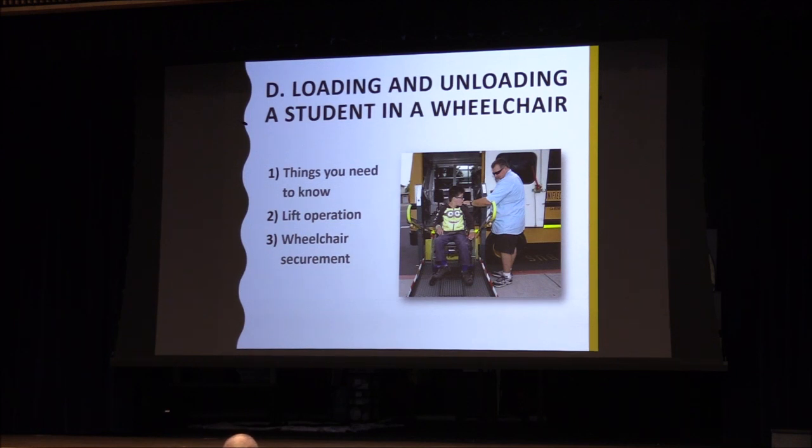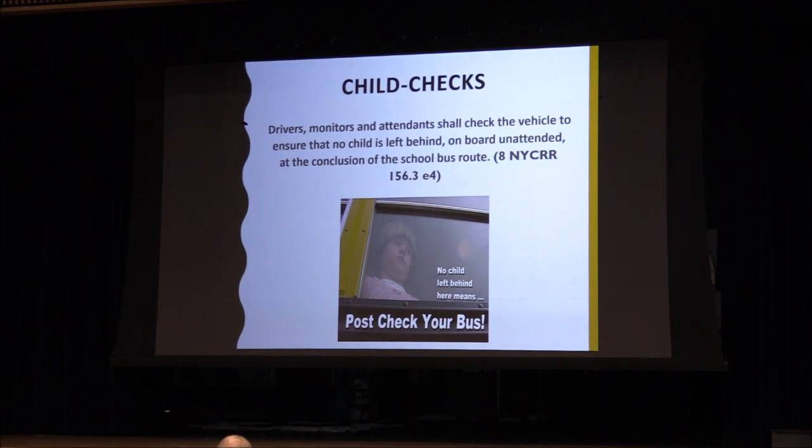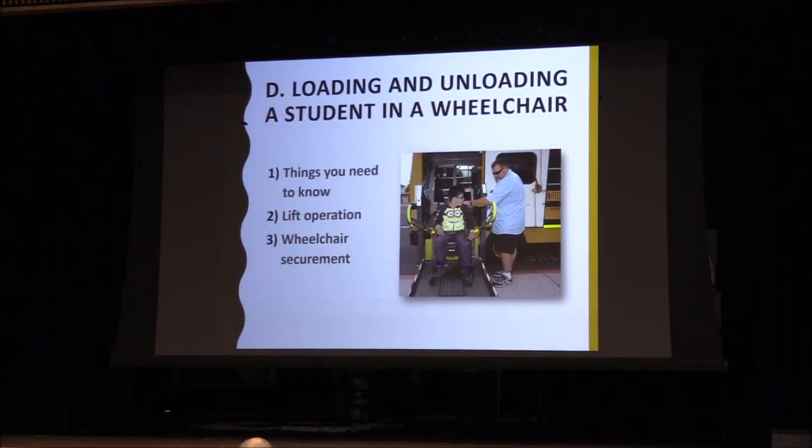So we're going to talk about things you need to know, lift operation and wheelchair securement. We will do a little bit when we go out on the buses. We have three wheelchair buses here and three wheelchairs. We need to know, obviously, the child's name, what their medical needs are. And when I was in the nurse's office picking up the wheelchairs, she did mention to me she's going to be sending me an email, because when we gave the EpiPen training, we all got that training, and then we got a piece of paper that said what student has what allergy.